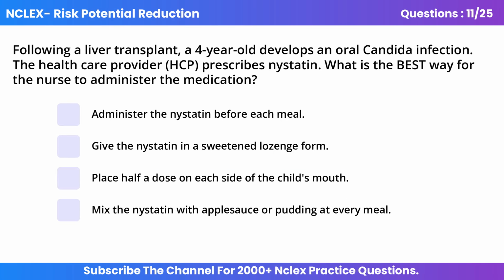Question 11. Following a liver transplant, a 4-year-old develops an oral candida infection. The healthcare provider, HCP, prescribes nystatin. What is the best way for the nurse to administer the medication? C. Place half a dose on each side of the child's mouth.